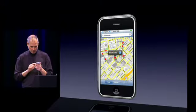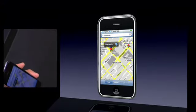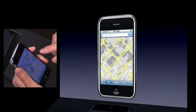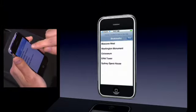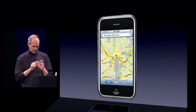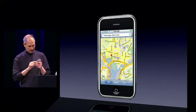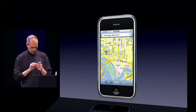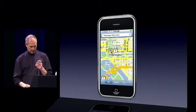I can zoom in by just, again, pinching if I want to, or I can just double-click to zoom in, and I get just higher and higher resolution versions of the map. So let's go somewhere else here that I've got bookmarked, and let's go to the Washington Monument. And so here is Washington, D.C., and I could just double tap, and I'm going in a little further here, just double tapping in, and there's the Washington Monument there, and I'll double tap in again.